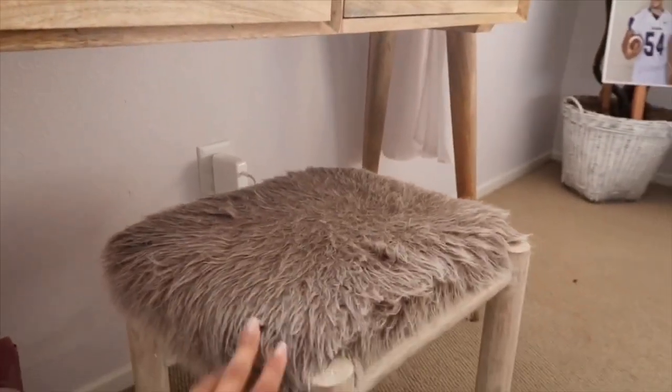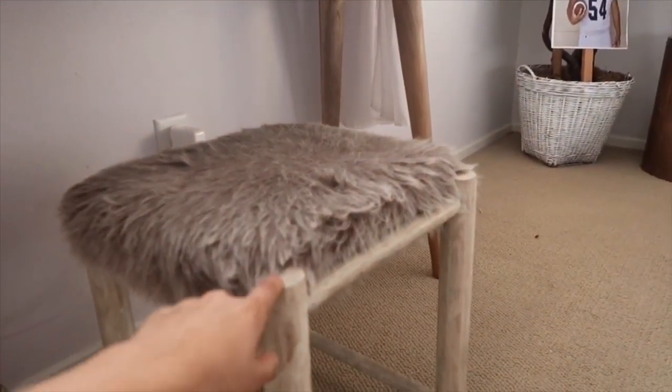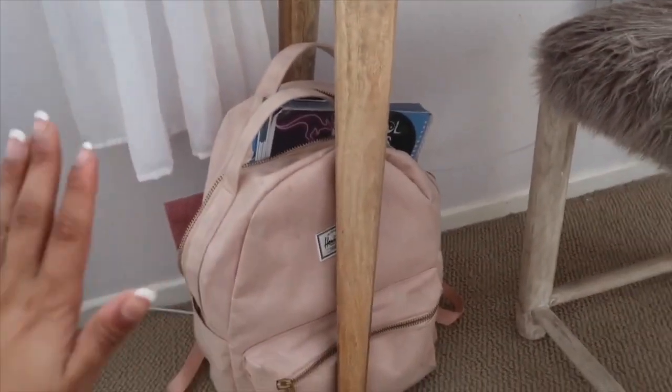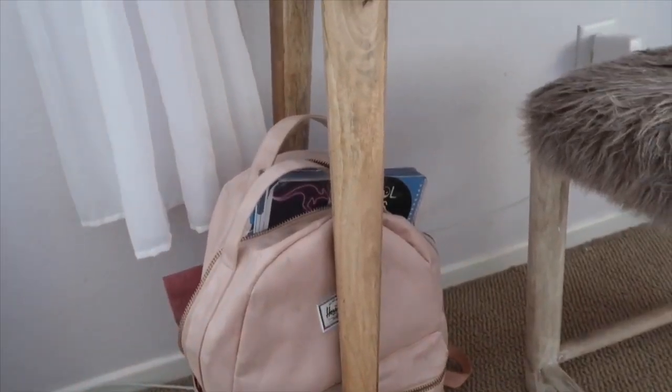My super amazing little stool is from Target, and I've had this for a while now. And then right here on the floor, I have my school backpack, which is really disgustingly dirty. I need to clean it. But then right back here, I have my little laptop case, and this is from Nordstrom Rack. And then obviously just my computer chargers right there.